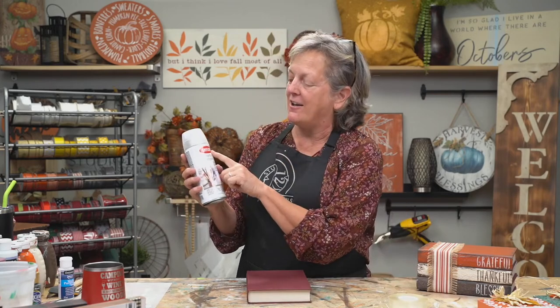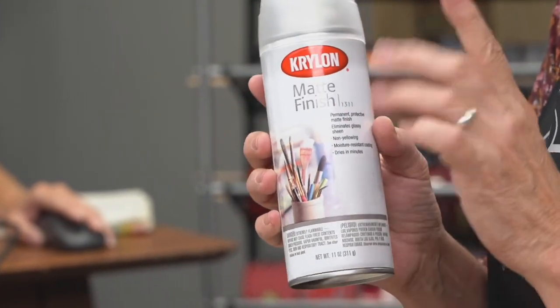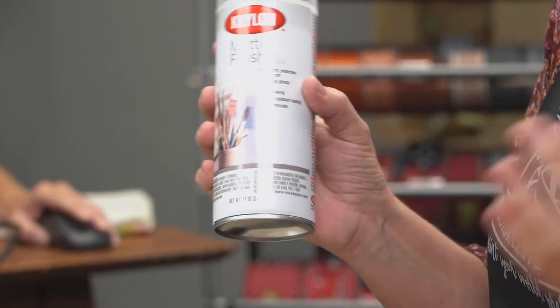Can you tell them what it's called? Oh, you want to know what it's called? This is called the Equalizer. Just kidding. Okay, so it's Krylon matte finish, and it's number 1311. Write that down. It's 1311. It is amazing. I've been using it 20 plus years, and it just does everything you'd ever need it to do, and you don't need another matte finish. You just need one, and this is the one that I love and swear by.